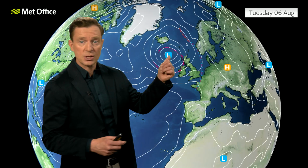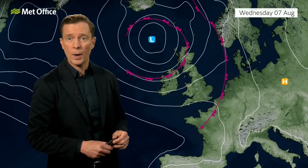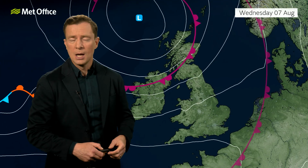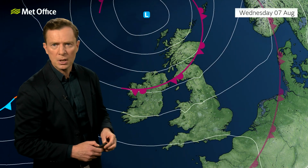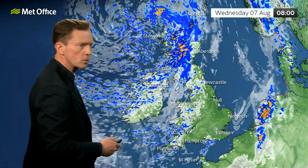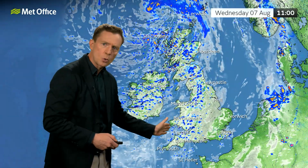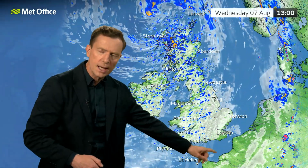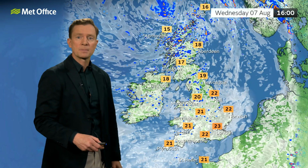There's that low pressure system we saw that will continue to edge closer to the country by Wednesday. So lots of showers packing in across western Scotland. The isobars squeezing together as well. So a blustery day as well as a pretty wet start for western Scotland. There'll be showers further south for England and Wales. Again, mostly across the north and the west, with parts of East Anglia and the southeast of England having a dry day with some cloud but some sunny spells.